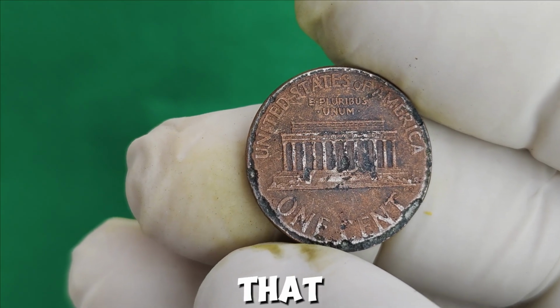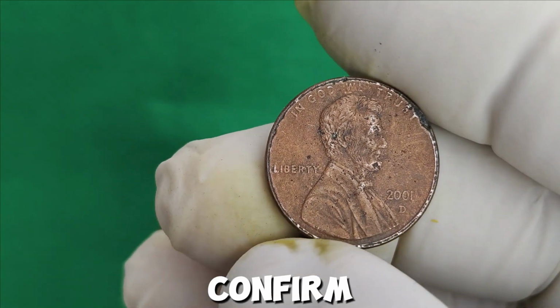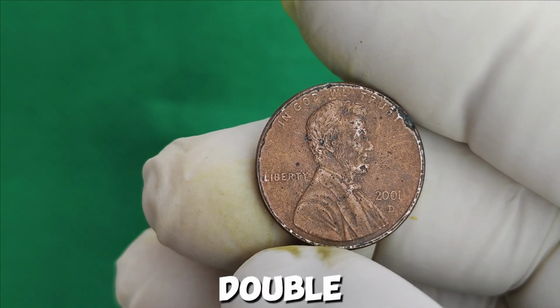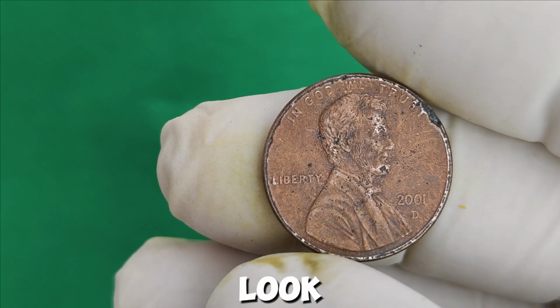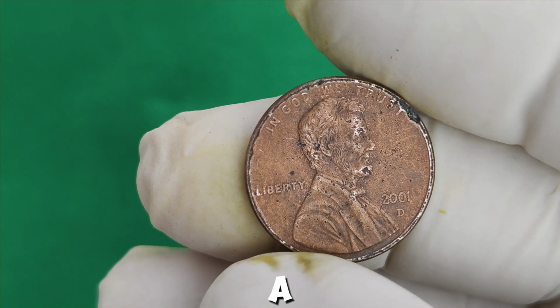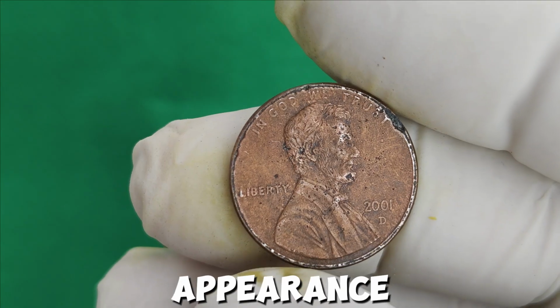This is a coin that requires careful inspection and sometimes even professional analysis to confirm its authenticity. The most noticeable feature is the double strike or overstrike error on both sides of the penny. Look closely at Lincoln's portrait and the reverse side with the shield. There should be a clear second, slightly misaligned impression that gives it that ultra-struck appearance.